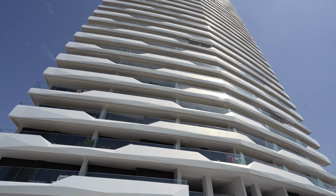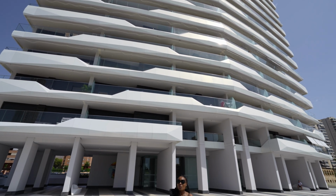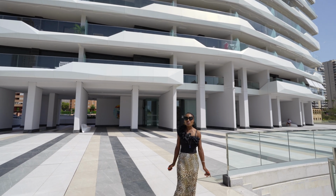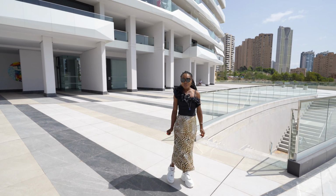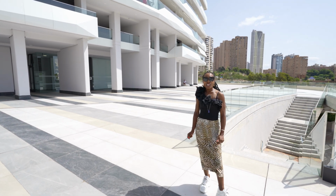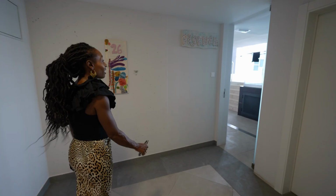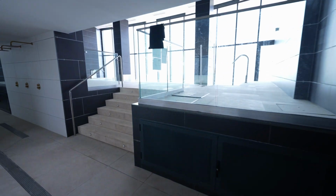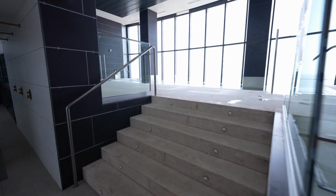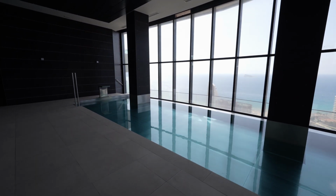I do love the fact as well that it is located right in front of Poniente Beach, which is within walking distance, and you also have local amenities, supermarkets, shops, bars, restaurants, and everything else that you could need very close to hand. Can enjoy the heated indoor swimming pool. This is just one of many of the facilities that you'll find on site here at Benidorm Beach.